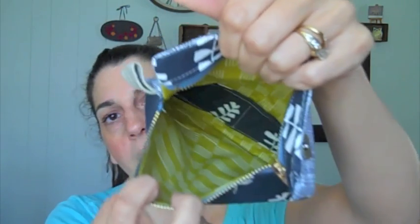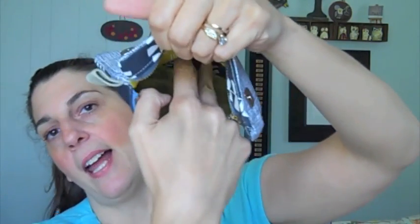It's got a 7-inch zipper. I just picked out this blue color. It's a metal zipper, and it's lined with that chartreuse. There's a little pocket on the inside with this fabric.